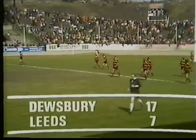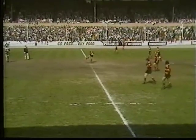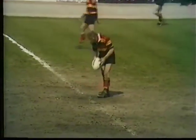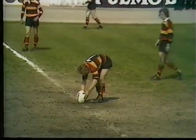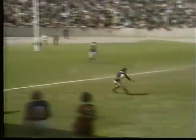So Dewsbury still leading by 10 points. Leeds needing 2 tries and 2 goals. Quite a long way to go in this second half yet. Dewsbury put a lot of endeavour into their effort, and there were signs that against 13 Leeds men could have been problems, but they haven't got it, so again, no good speculating.